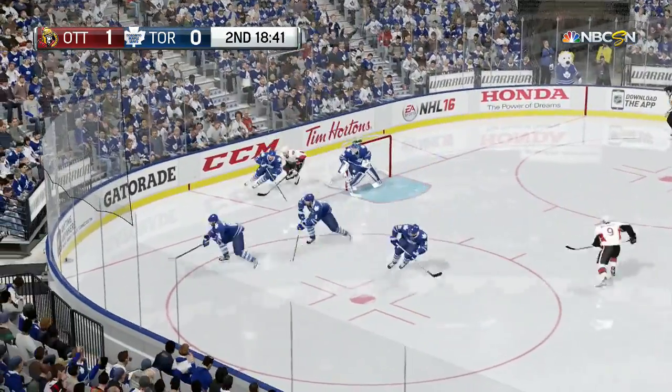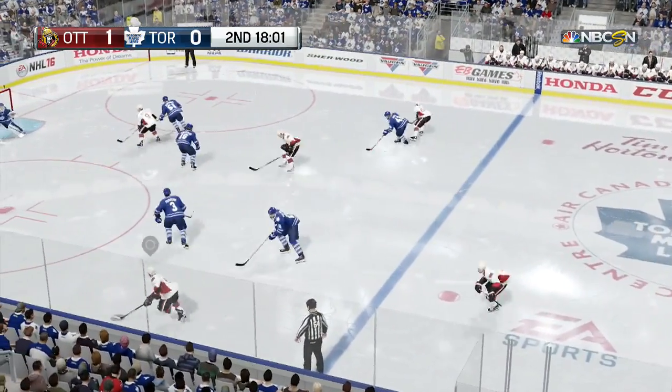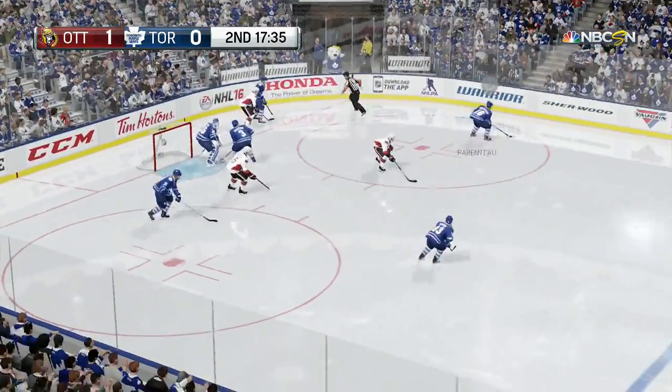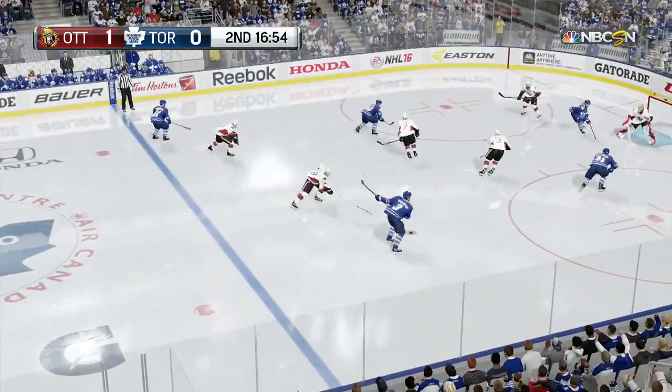Jake Gardiner kicks the puck around the boards, picked up by Parenteau. Led to the captain Phaneuf. Phaneuf with difficulty turned it over, and it's Bobby Ryan fed towards the front, and an Ottawa Senator collided there with Bernier. No call on the play. Leafs charge ahead. 3 men up for them, 3 men back for the Sens.